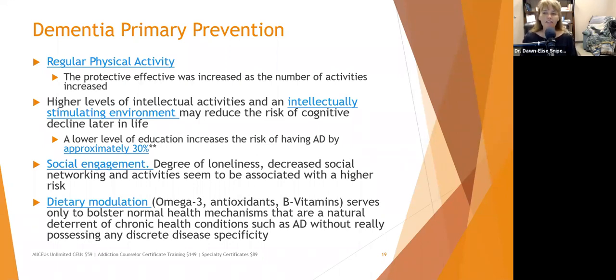A lower level of education increases the risk of having Alzheimer's disease by approximately 30%. We already talked about the reasons those may be. Again, with higher education, people tend to engage in more intellectual activities and maintain a more intellectually stimulating environment.